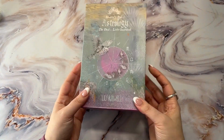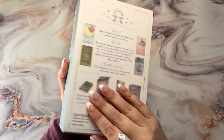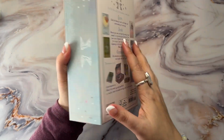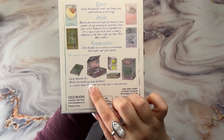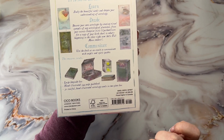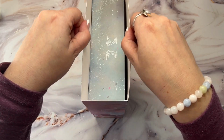So it comes in this box. It's a pretty big, pretty hefty box. It's got some information on the back. Learn, decode, communicate. Great. Large keepsake box. Hand illustrated. 144 page guidebook, 51 soulful hand illustrated astrology cards in a 2-piece box. I'm not a fan of these.